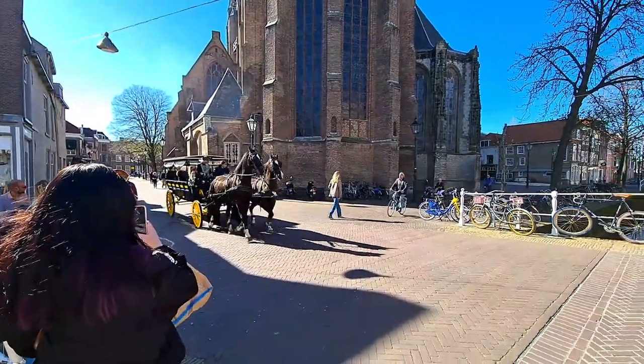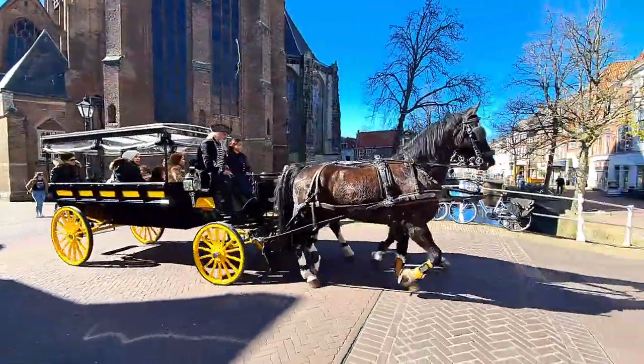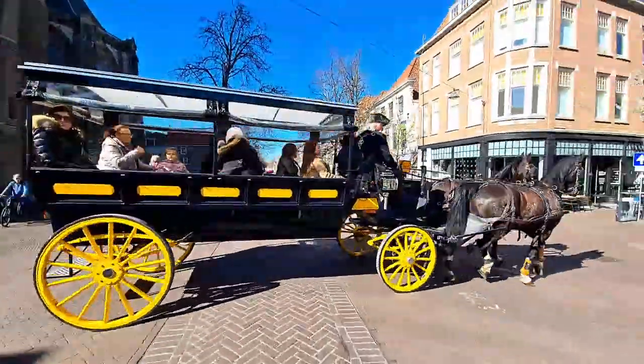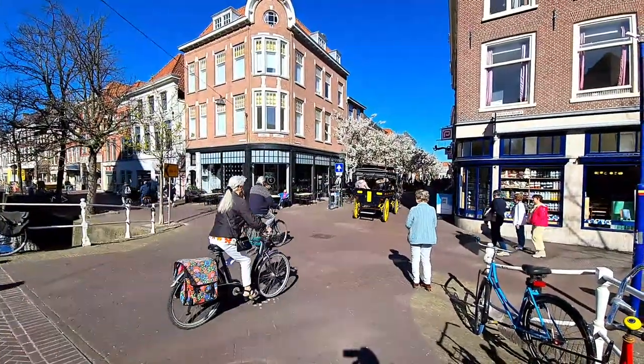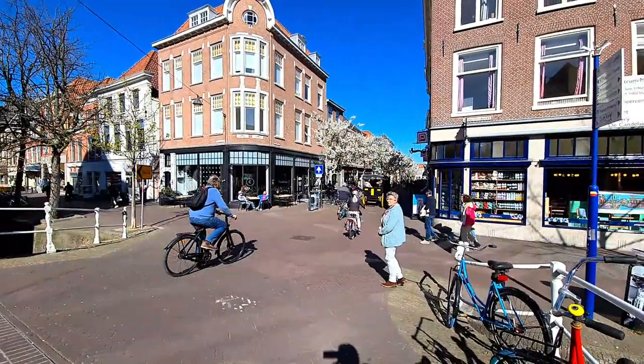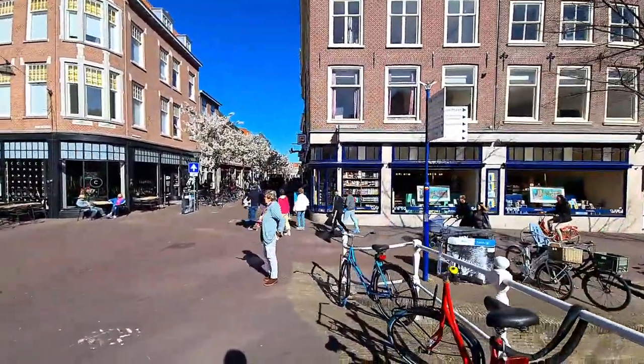Yes, one of the attractions you can do in Delft, we have seen in our previous tour here last summer: city sightseeing over the horse carriage.